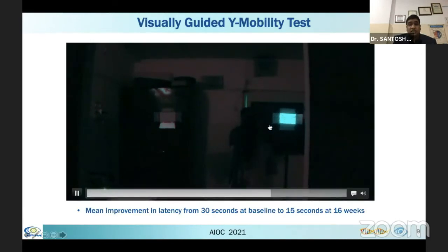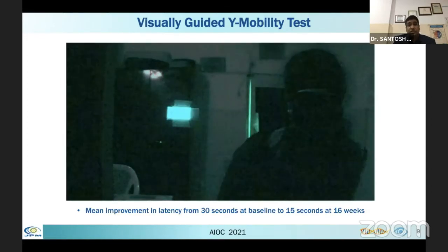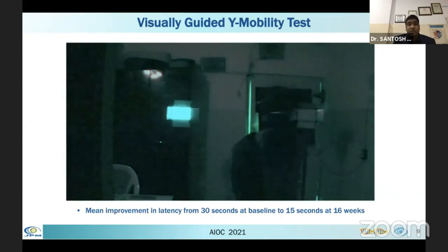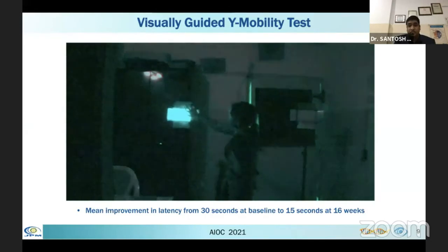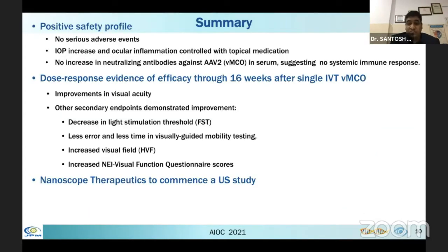In contrast, after 8 weeks of injection, I am going to show the same patient, where the light is now placed on the left side of the panel, and you can see the way she is moving and finds the light. This is how the effects are.